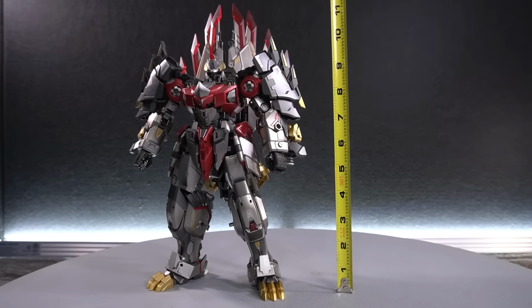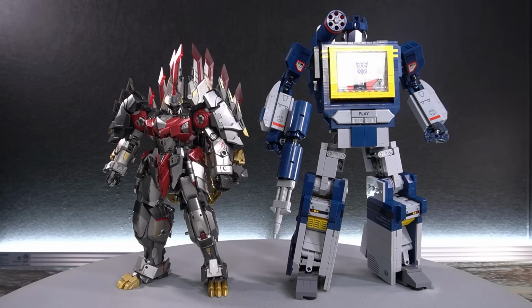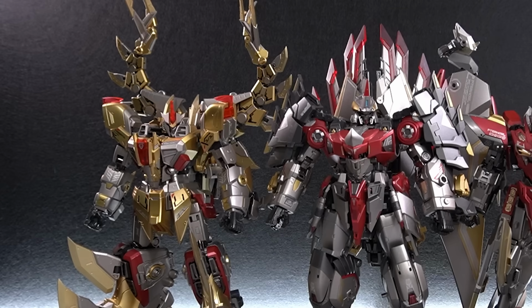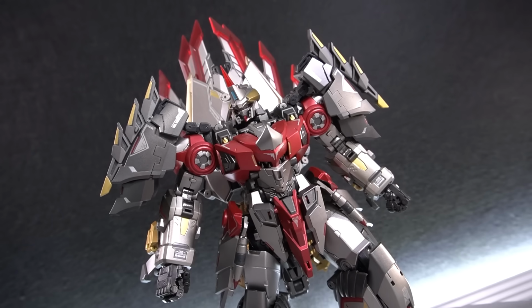Size comparison time. Here's Figma Matic Academy, Haya Toys Godzilla, the Magic Square Light of Peace Not Optimus Prime, my previous review, the Lego Soundwave, and my other Cang Toys Dinobots, Stegsaro and Pterhal. These guys are shaping up to be a really pretty team. But will this guy be prehistorically pretty?